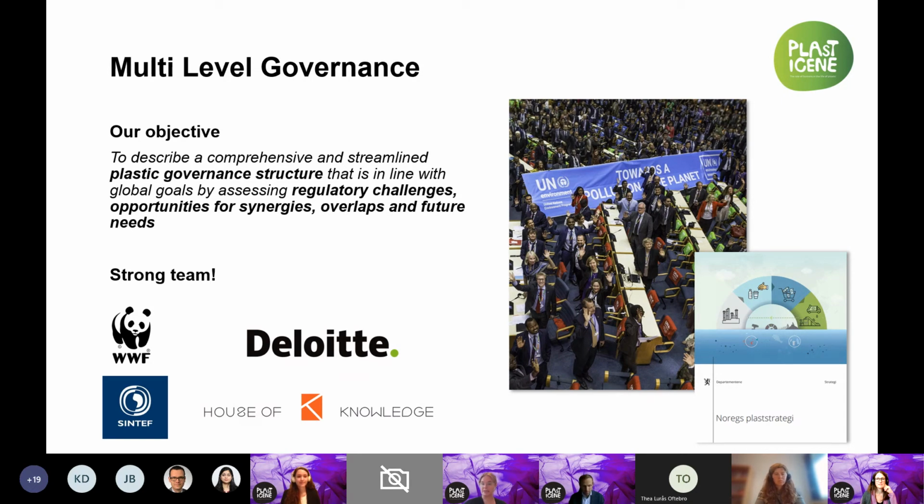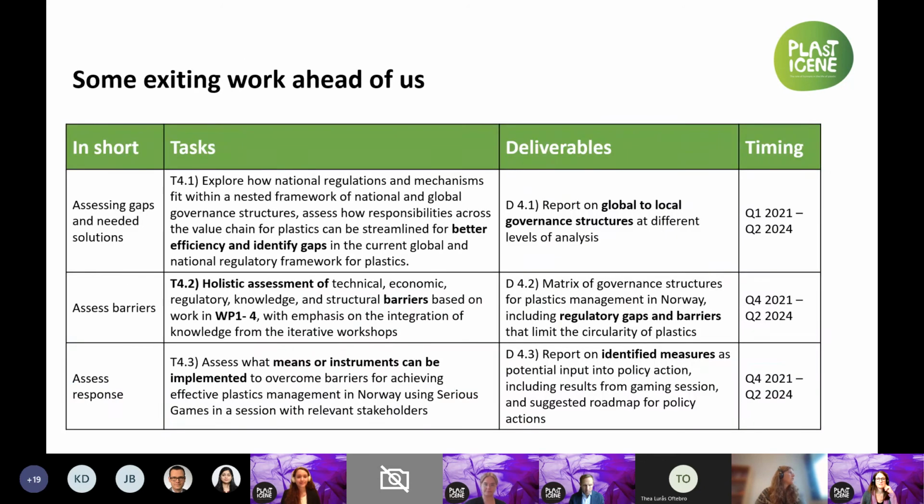And it's me and several colleagues at WWF. It's Deloitte, it's Synthes, and it's House of Knowledge. And together we will solve a couple of tasks. So next slide, please. We have 3 main tasks, and I have said in short. First one we can start doing right now, or everyone we can start doing right now, but some of them are dependent on what the others find out. But what we're already doing is assessing gaps and needed solutions from a global to a local governance structure.